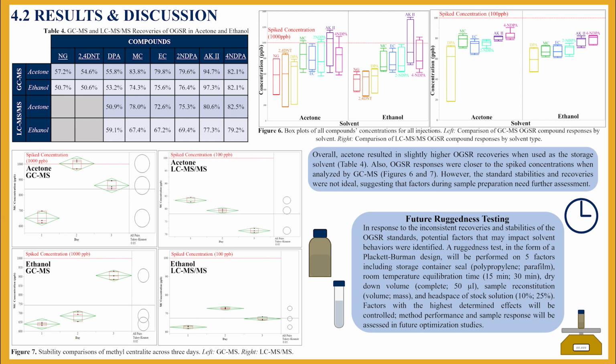The absence of overlapping circles in the Tukey-Kramer test indicates that there are statistically significant differences between the mean responses of each day. The standard stabilities and recoveries were not ideal. It is hypothesized that there are unaccounted factors in sample preparation that are influencing these results, since similar losses in percent recovery were seen for both GC and LC.